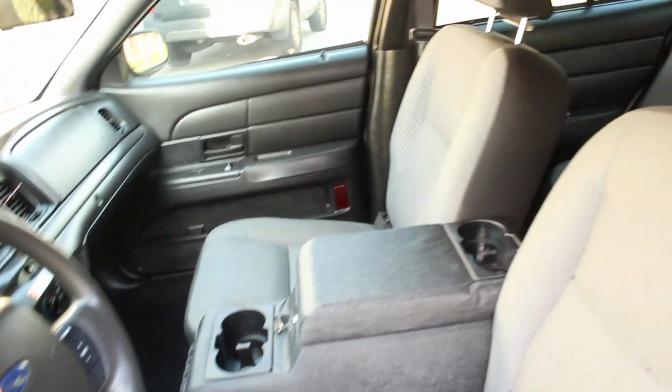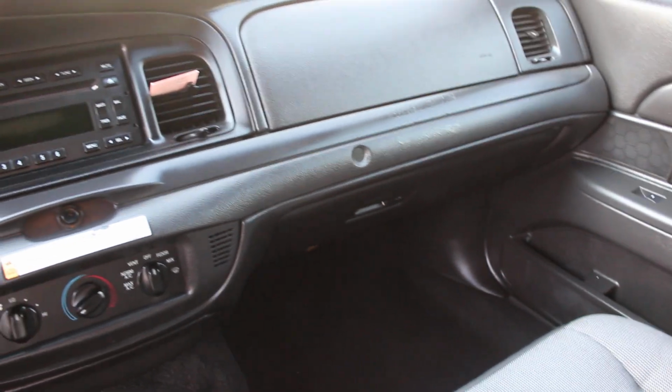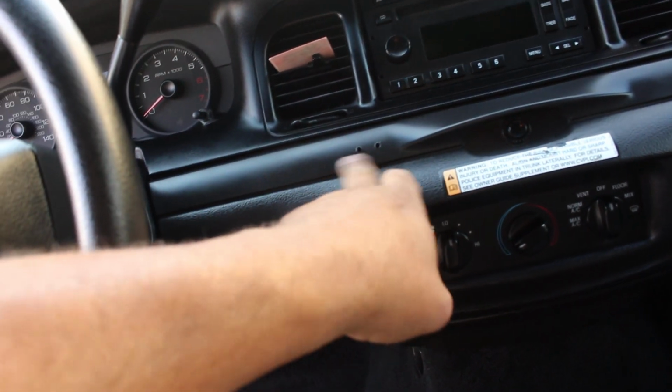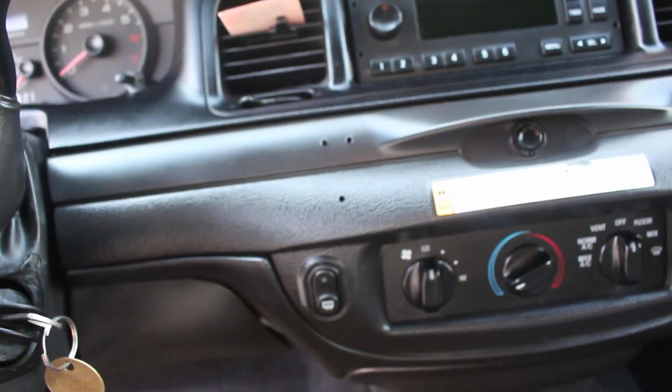Carpet floors, one little tear right there, guys. But that doesn't affect the drivability of the vehicle. Let me clean this up here real quick. Nice dashboard. I do have 3 microphone hanger holes here. This is where the microphone hanger was installed actually. So there it is.